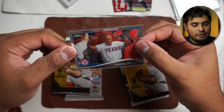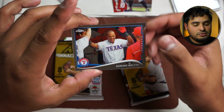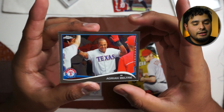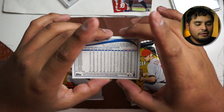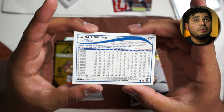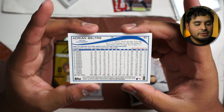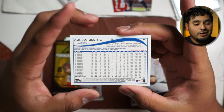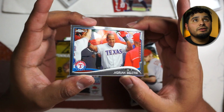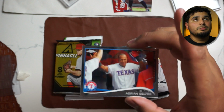Looks very dirty. Hopefully that's just the sleeve. Okay, yeah. So there's a short print of Adrian Beltre, trying to avoid getting touched on the head. I love this guy. He's who I want to mirror playing on the field, on and off the field. Just an ultimate legend, Ranger legend, just an incredible Hall of Famer. So I've been collecting a lot of short prints. It's better than just any base. I don't want to have just a whole bunch of bases on him.